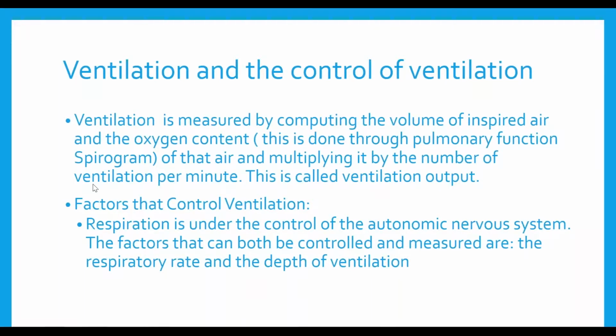Ventilation is measured by computing the volume of inspired air and the oxygen content. The volume is determined through a spirogram. They're blowing into a device. The older ones had a bell that would go up and down and make a mark on a chart. Newer ones give you digital output. They have to wear a nose clip, and they have to breathe in through a mouthpiece, which is fairly claustrophobic. So you're not getting quite a good reading sometimes, particularly if a patient is at all claustrophobic.